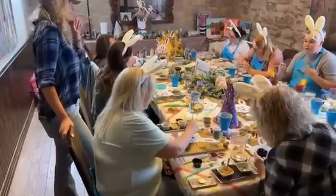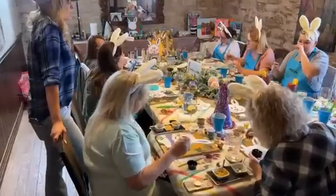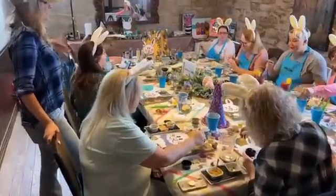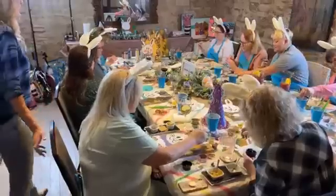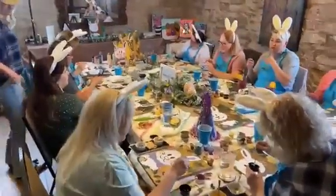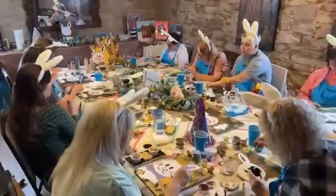Usually hot water, and then sometimes we use some Dawn soap or something like that to wash them with. And then when they get really bad, like I said, we boil them to get the paint out.